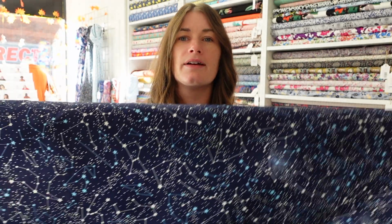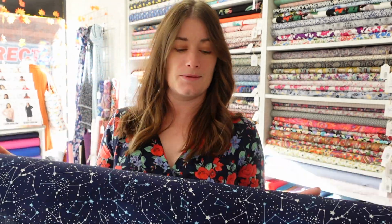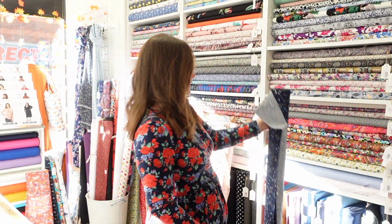I feel like I'm a bit pyjama obsessed at the moment, but it could be the weather. But it would equally look amazing on a dress, or a skirt, or even a shirt. That would make a lovely shirt. So that's nice, or just a top.